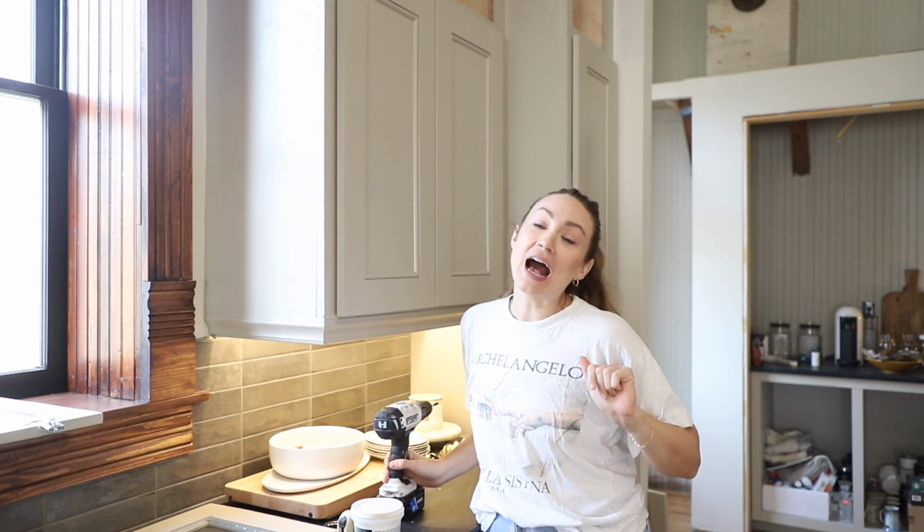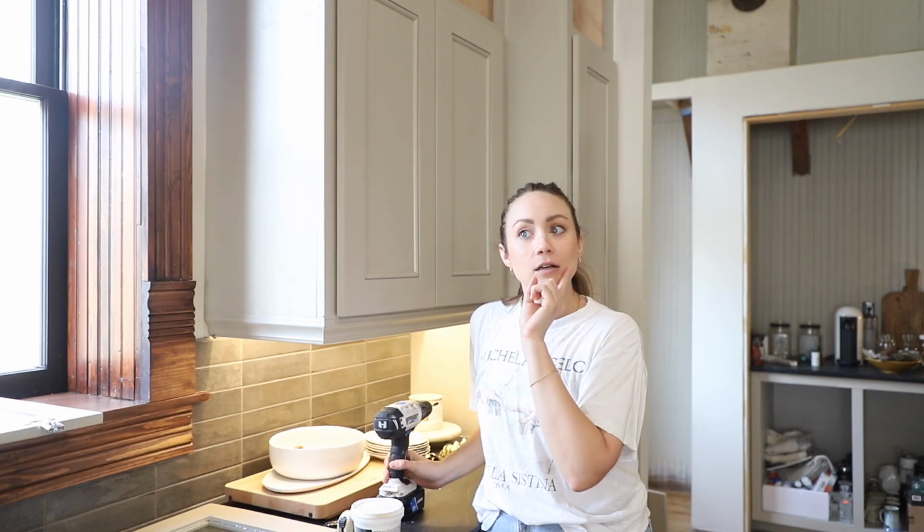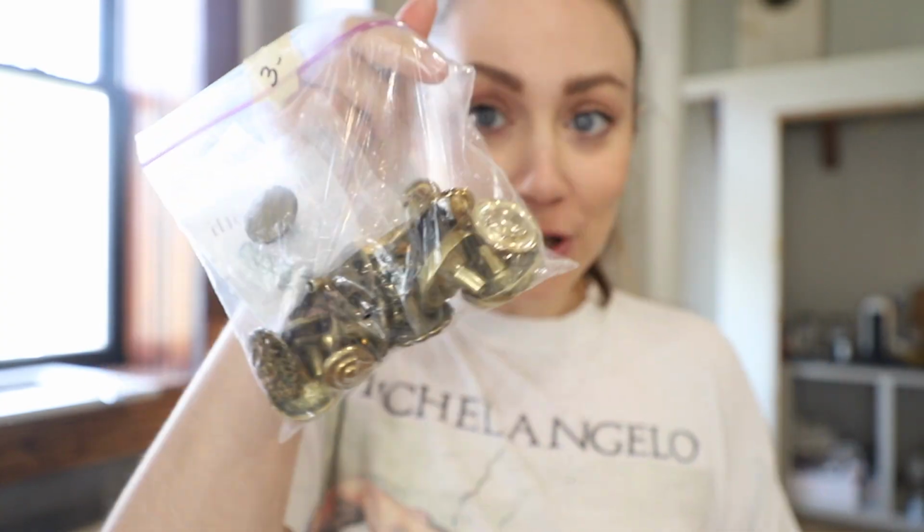Hardware for our kitchen is all secondhand. I have found them all, except for the ones for the refrigerator because they were really long. I ordered those. They were handmade. I found them on Etsy. Everything else is all secondhand. I have found bags of hardware from estate sales. $3. You see that? $3. A whole bag. I think I got 2 bags, so it may have been $6 total. A whole bag of different brass hardware.